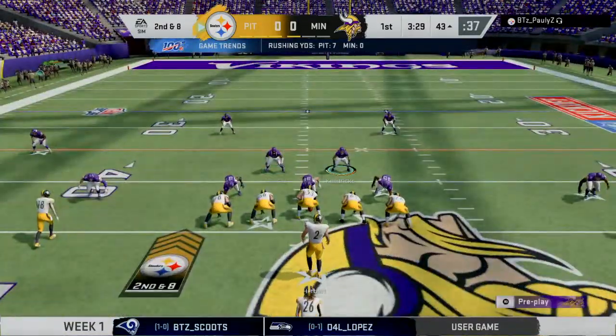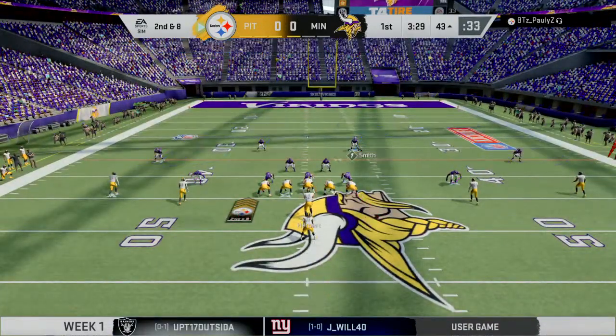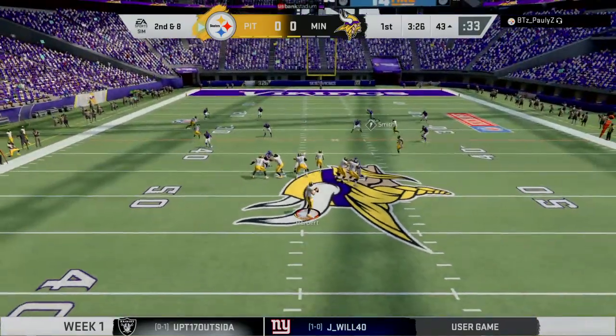57, Mike. Alpha. 5. Off play action. Herbert.